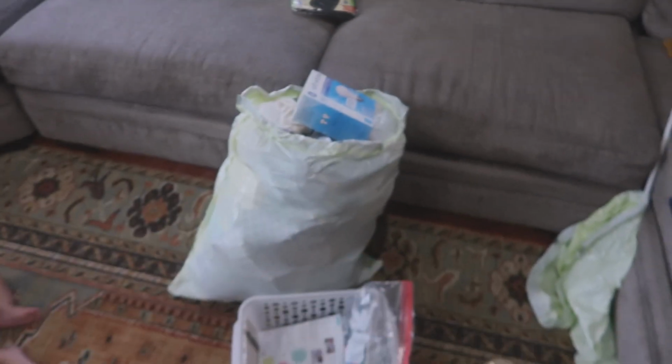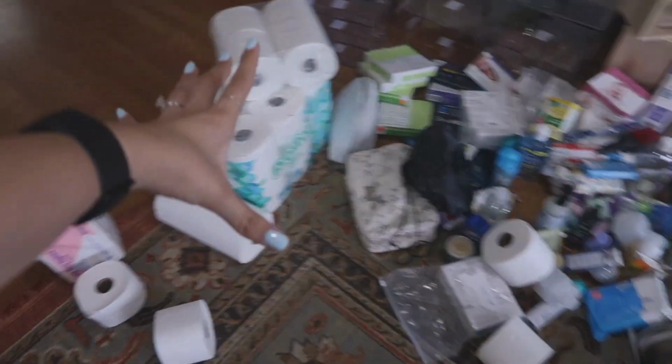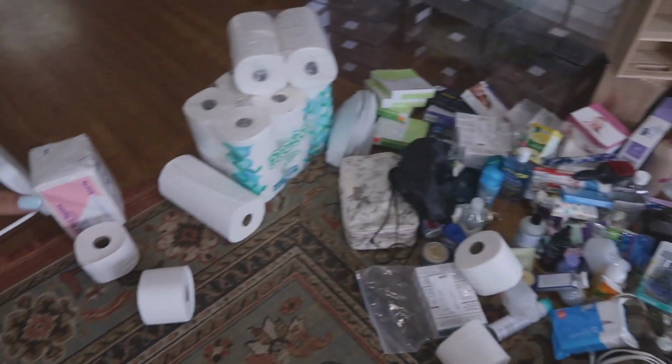Okay, we've gone through everything. This is our trash pile. I thought we filled two, but now I'm really confused. And this is everything that we have to fit back into the closet. So I think I'm gonna start organizing by their category, and then we'll see which ones are going in bins, which ones are just being stacked in there, etc.